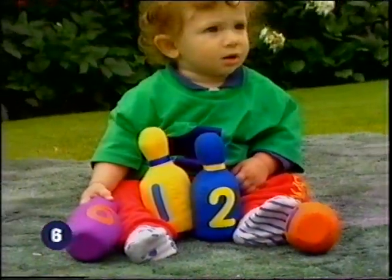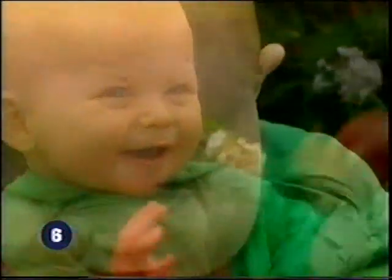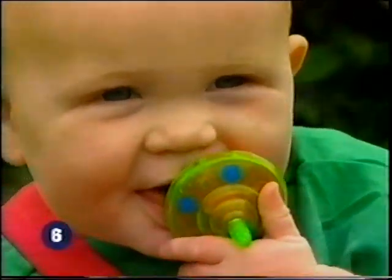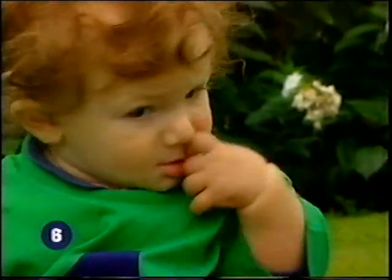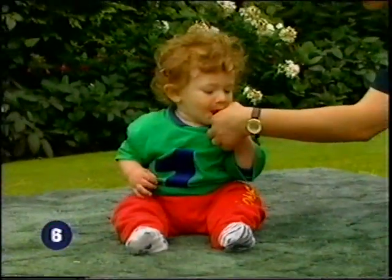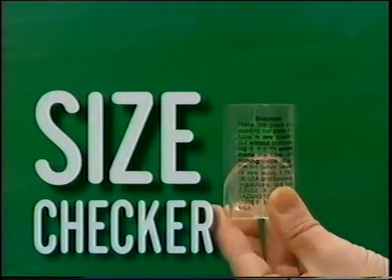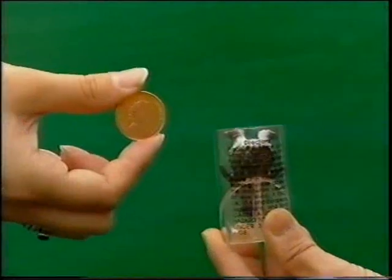The first way babies start to experiment with the world around them is by putting anything and everything into their mouths. Over 2,500 children go to hospital every year because they choke on small objects. To prevent them from choking, you could buy a special size checker for toys or make sure whatever they play with is wider than a 2p piece.